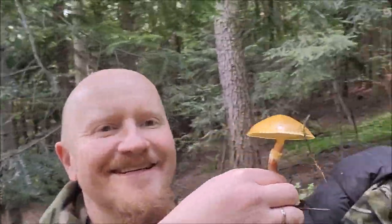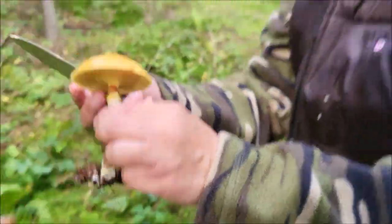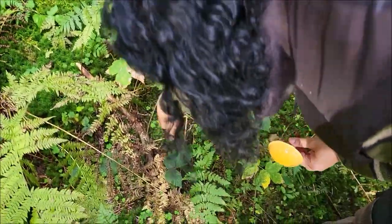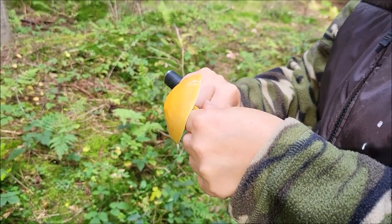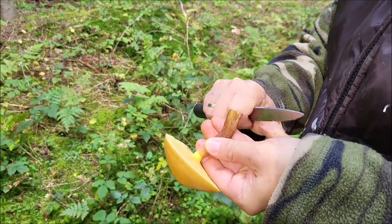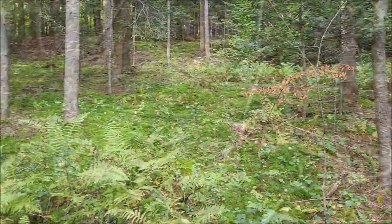Here is us, and he's picking another one, and the doggy. And he's got shiny eyes. And she's cleaning up the mushroom. All right, time to move on.